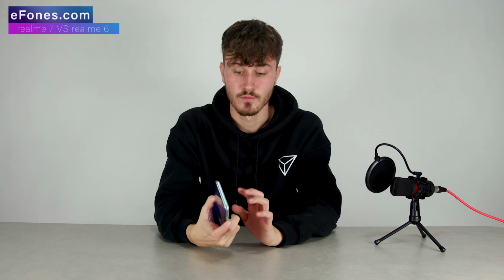Now we have switched the Realme phone up a little bit. The Realme 7, we have put it up to the 6GB RAM variant. We didn't have an 8GB available currently, so we've gone up to the 6GB just to make it a little bit more fair. So we've got 6GB RAM here and an 8GB on the Realme 6. So if you just see a different color Realme phone, that's why. But what we will do is a side by side on that benchmark now.